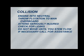Collision with another vessel, navigation mark, rock or marine structure. Immediately put the engine or engines into neutral. If someone has been thrown overboard, throw them a flotation device, or if someone is seriously injured, attend to them first. If you're aground or affixed to the other object, check that you're not taking in water. If you are, do not try to move your vessel until you've stemmed the flow. If you cannot stop the flow, or if you cannot break free, call or signal for assistance.